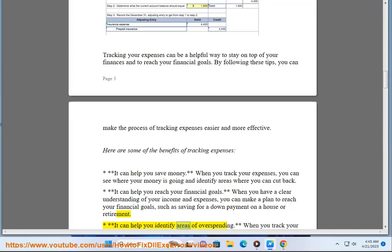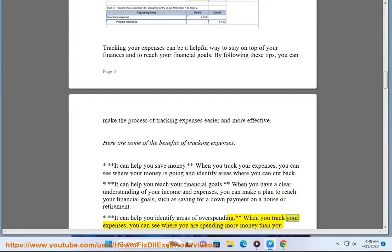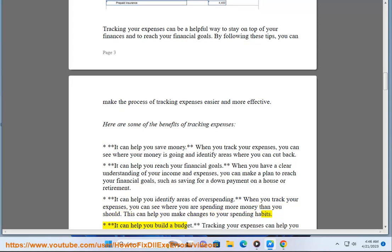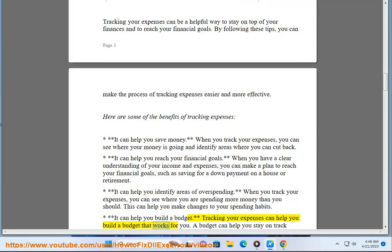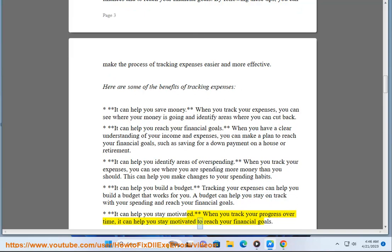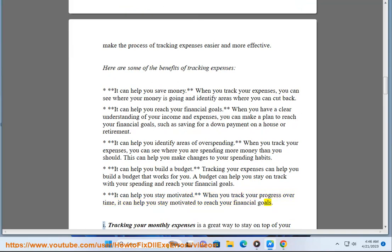It can help you identify areas of overspending. When you track your expenses, you can see where you are spending more money than you should. This can help you make changes to your spending habits. It can help you build a budget. Tracking your expenses can help you build a budget that works for you. A budget can help you stay on track with your spending and reach your financial goals. It can help you stay motivated. When you track your progress over time, it can help you stay motivated to reach your financial goals.